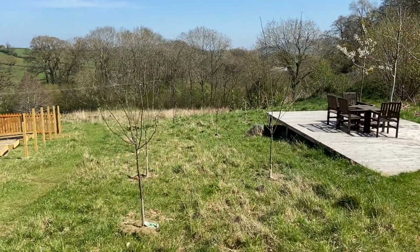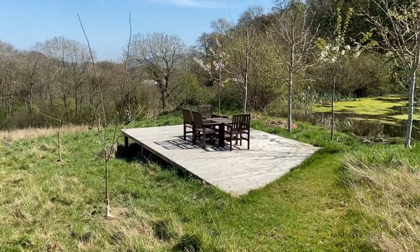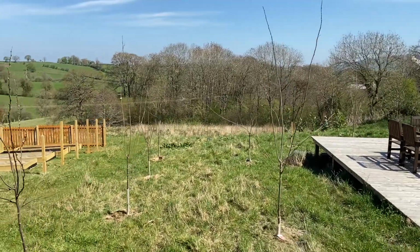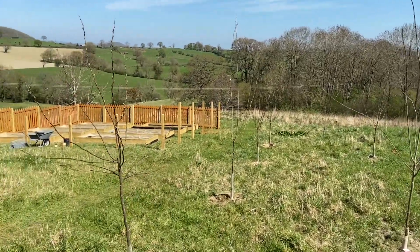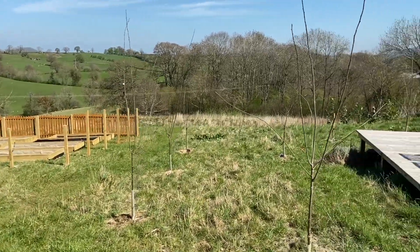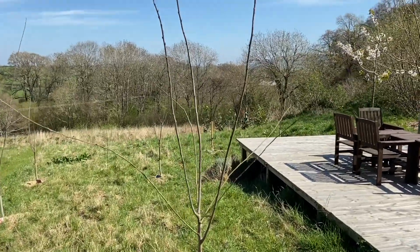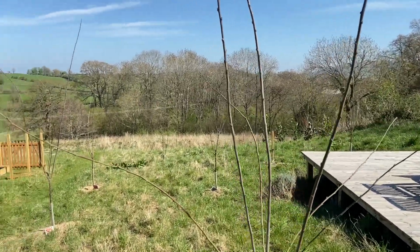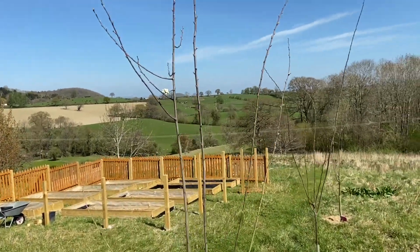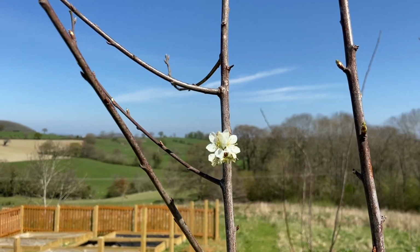On the right hand side, as we come down here near the deck and the pond, we have got an assortment of plum trees. The one we're looking at here is Quince; the rest of them, as I said, are plums. This is the classic plum tree, the Victoria, and we've got a damson tree over here. This is the only one of the plums that is actually flowering.